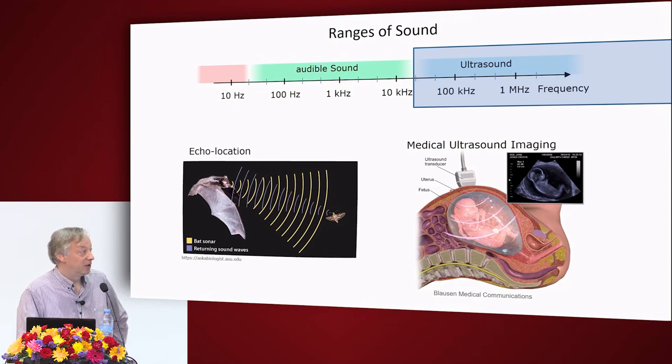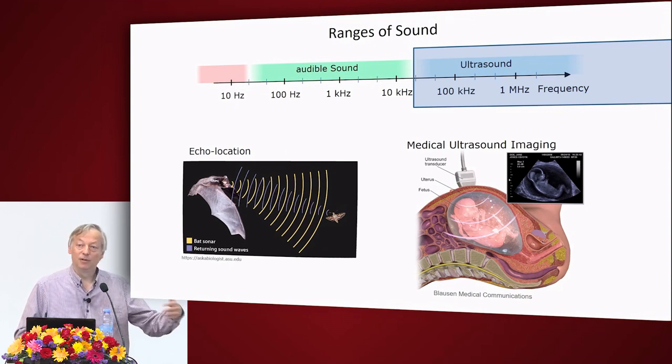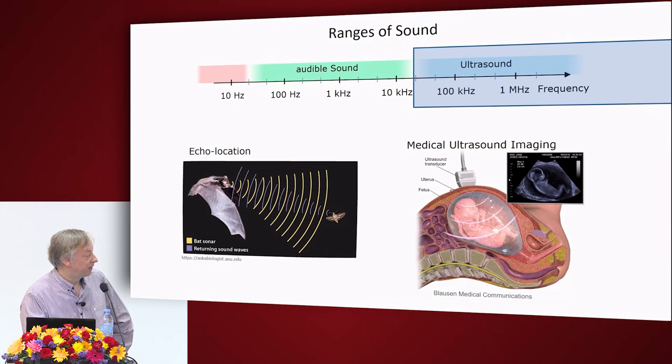Above 10 kilohertz, which we cannot hear. The bat uses about 100 kilohertz. It sends out a simple wave, like your distance sensor in the car, and it measures when something comes back. It's a simple plane wave.